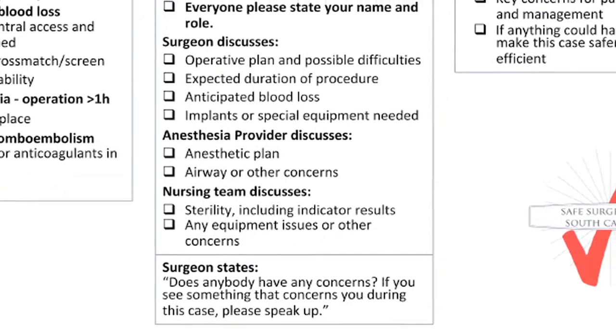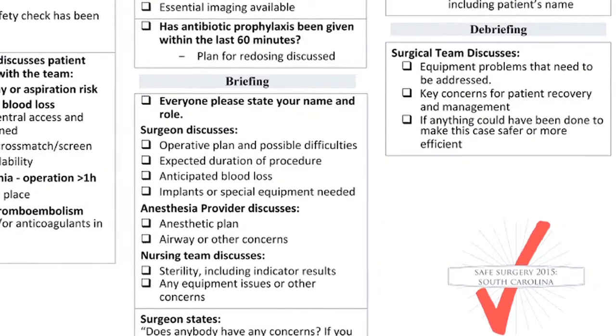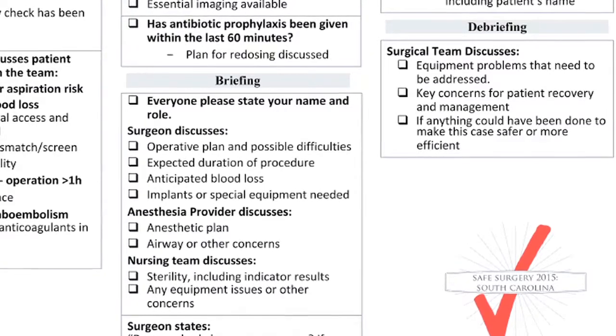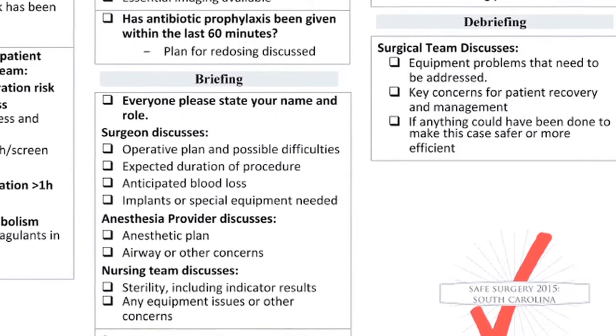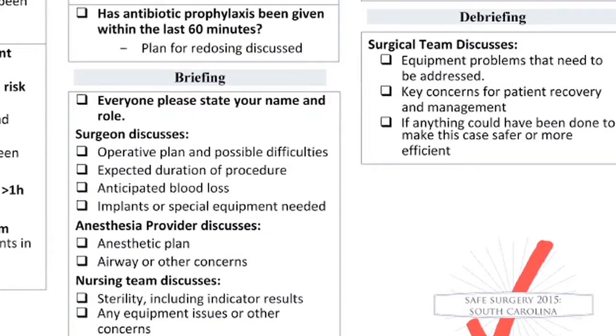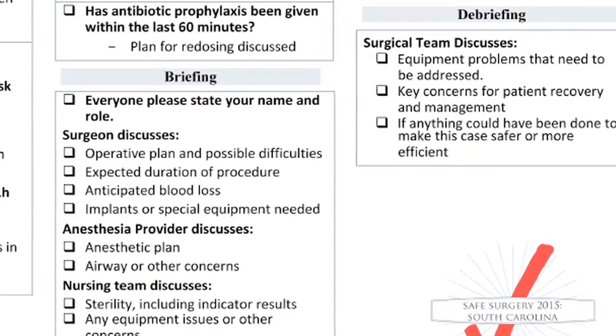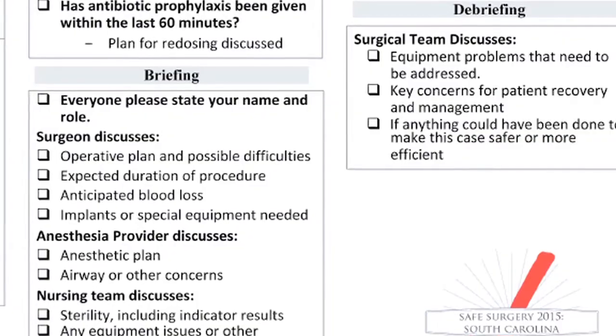You'll also notice one of the things that's different, halfway down the middle column, there's a new word, and halfway down the last column, there's a new word too. People across the country actually have asked for this, and this was an opportunity for us to begin to use those words as part of this checklist briefing and debriefing. And there are a lot of people who criticize the WHO checklist for not specifically addressing those two things, when actually built into it were those concepts, they just weren't spelled out. So now on the South Carolina checklist, there's a briefing section and there's a debriefing section clearly identified.